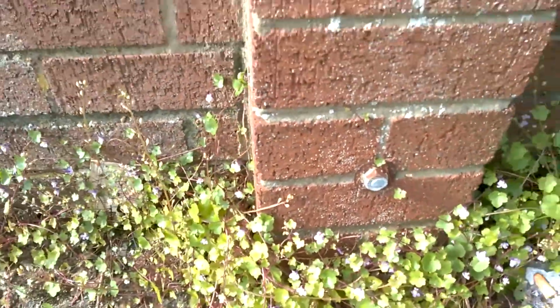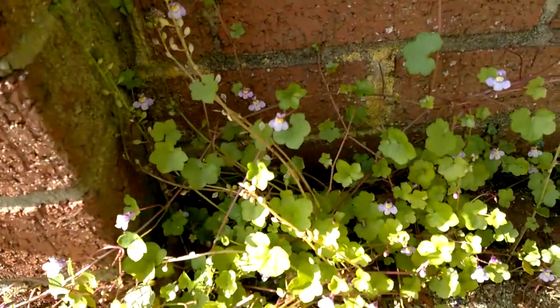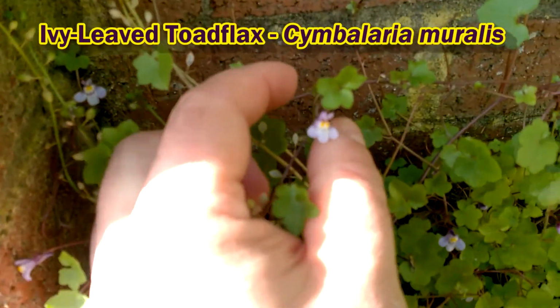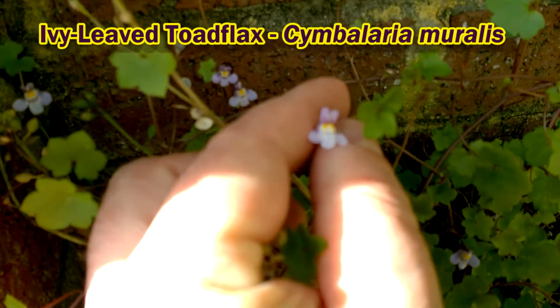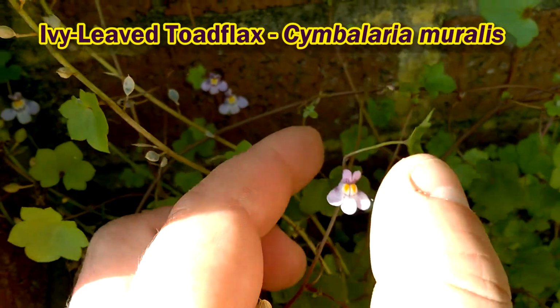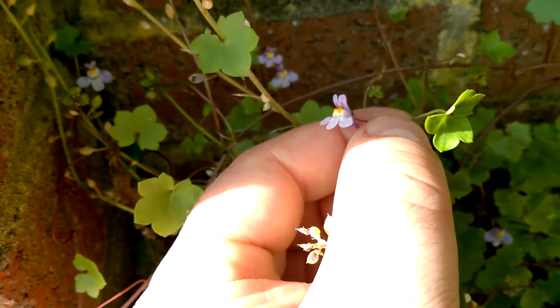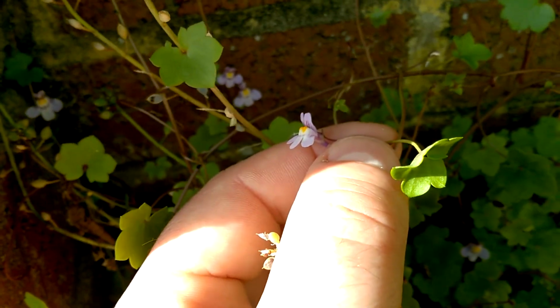And this plant down here, this is very frequently overlooked. This is a plant, it loves to grow in little crevices in walls and cliffs. So let's have a look down here. This is ivy-leaf Toadflax. And let's just focus in really closely on one of these flowers, if we can. There we go, look, tiny, tiny snapdragons. And of course it's a relative of the snapdragon.